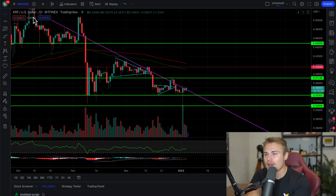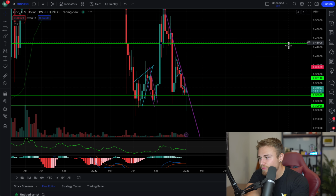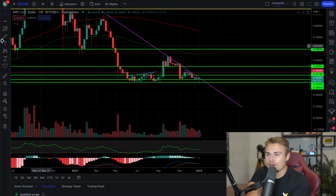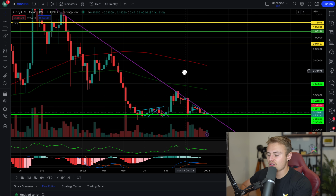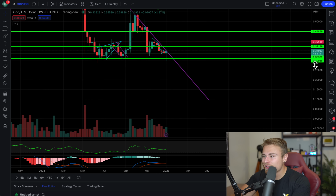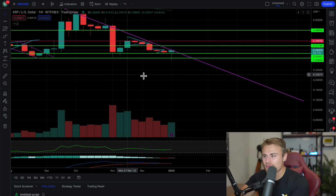As you guys know, there's about a few days left, maybe 4 days. We have 4 days and 11 hours left of consolidation, of this weekly candle, before we get some sort of decision. And I believe we are going to be breaking bearish here. We have to see how it plays out, but right now we have yet to break through this major resistance.